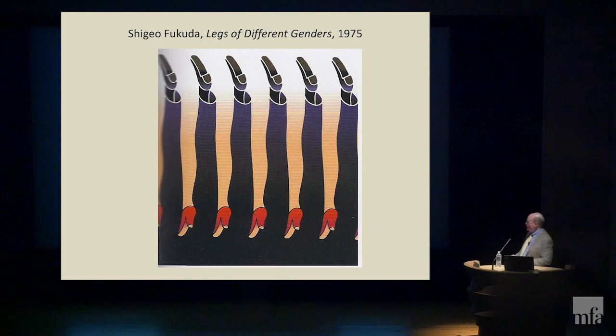Well, here's another way of dealing with economy. And I'm sorry this is a little bit cut off here. There's actually another leg. This is by this graphic artist, Shigeo Fukuda, called Legs of Different Genders. And you can see if you follow this thing that here are the different genders. This is the male leg. This is the female leg down here.